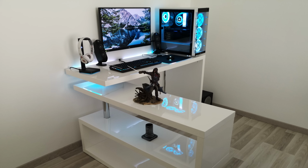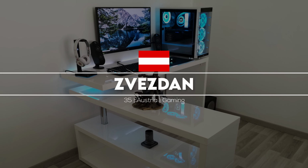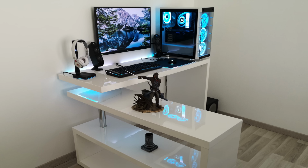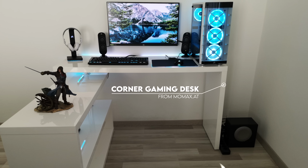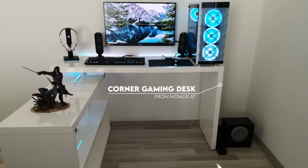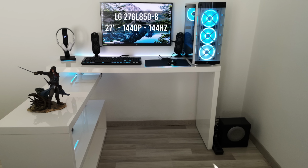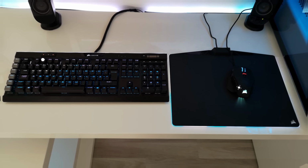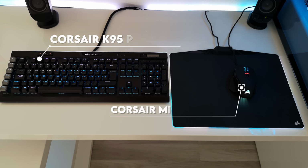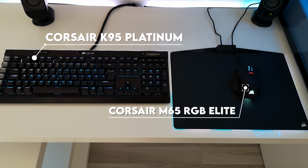Wrapping up the episode is vezdan's setup from Austria. This setup looks like it belongs in a museum with that elegant looking corner desk. I find it pretty funny that he's using a corner desk without actually being in a corner. vezdan has been on the show a long time ago, but since then has made some improvements. He's still using the same 27-inch gaming monitor from LG, however he did get new peripherals. He's now using the Corsair K95 Platinum keyboard and M65 RGB Elite gaming mouse.